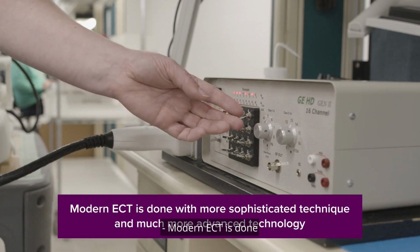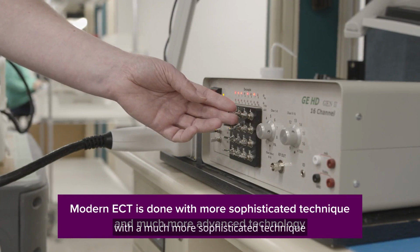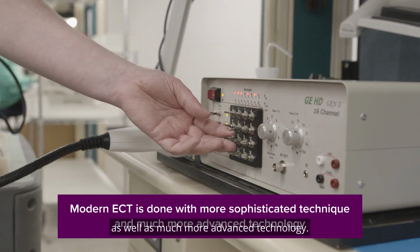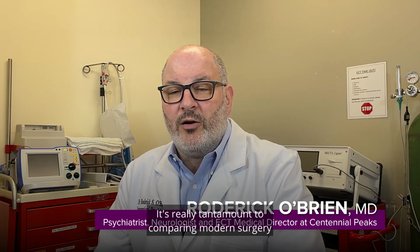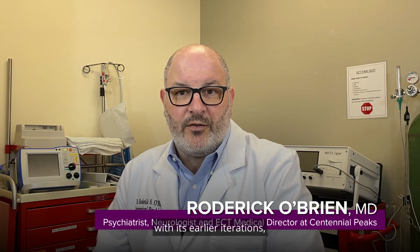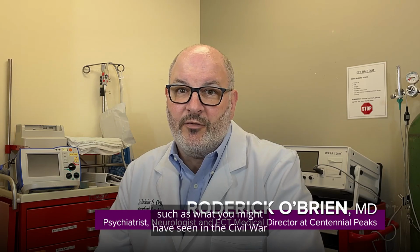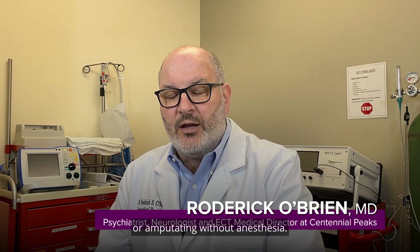The modern ECT is done with a much more sophisticated technique as well as much more advanced technology. It's really tantamount to comparing modern surgery with its earlier iterations, such as what you might have seen in the Civil War when surgeons were operating or amputating without anesthesia.